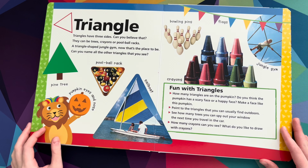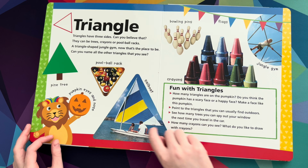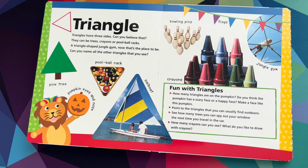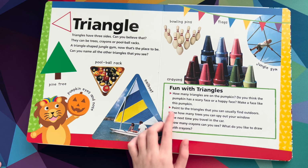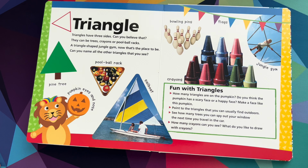Point to the triangles that you can usually find outdoors. The sailboat is outdoors. And can you find the tree? Where's the tree? The pine tree. Yeah, that's outside too. How many trees can you spy out your window? See how many trees you can spy out your window the next time you travel in the car.